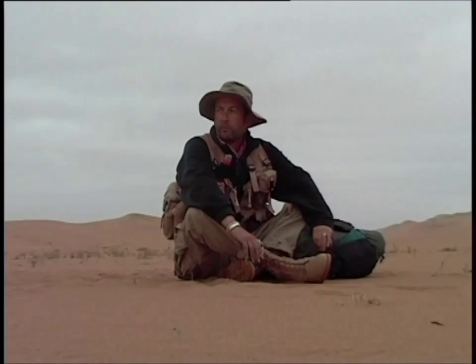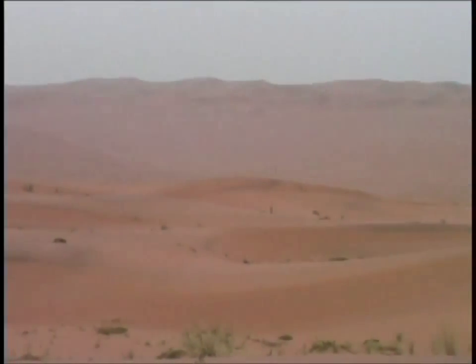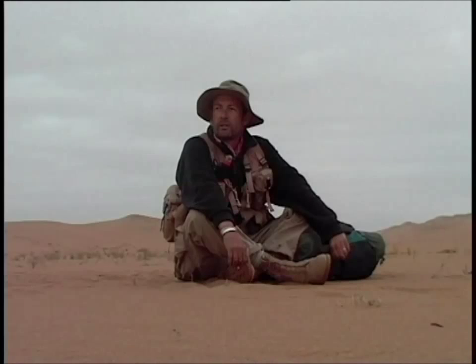Well, it's 7 o'clock in the morning. I'm a bit late, but as you can see, it's pretty overcast. The sun should have been up 10 minutes ago, I suppose, but the wind's finally died down. Let's hope the compass is behaving itself today, because if it carries on like yesterday, we're going to be going around in circles.